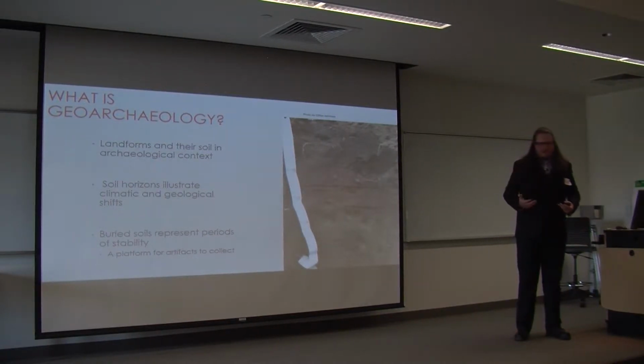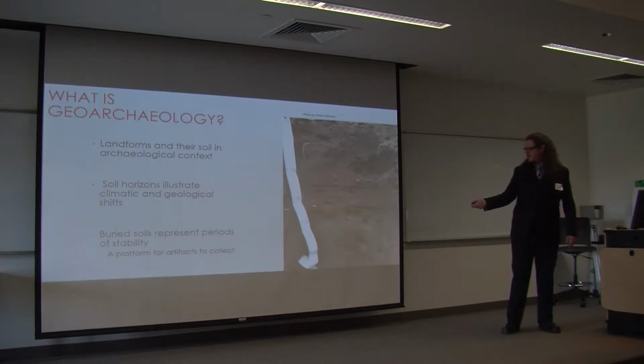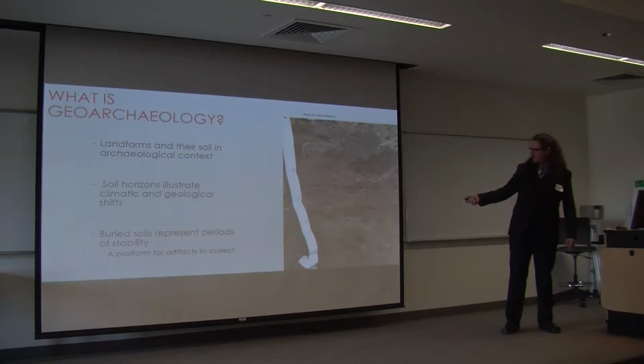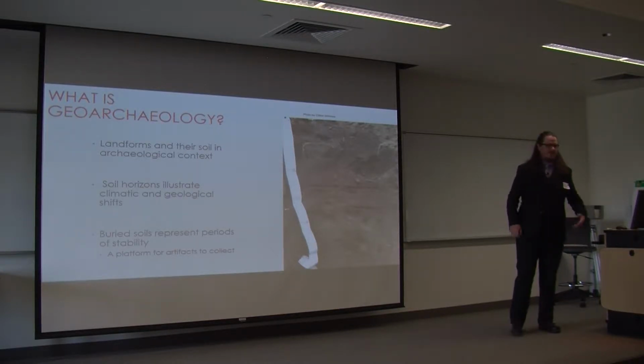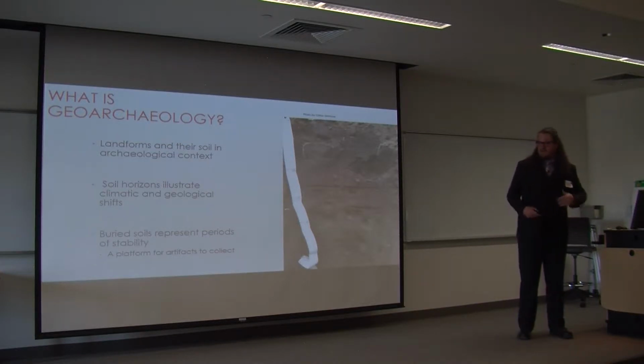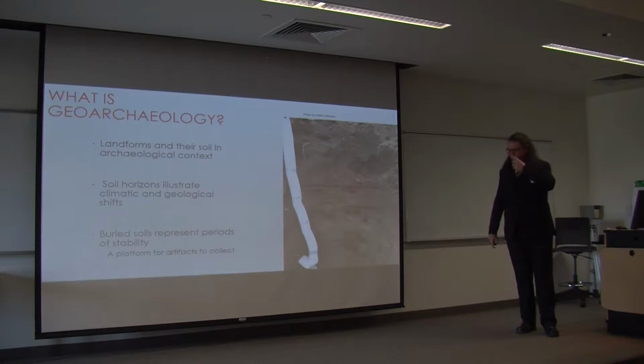So a soil horizon, in this image here, you'll notice there are lines that have been dug out. We usually use trowels to do this. Each barrier in between the lines is what we designate as a soil horizon. A soil horizon is a stacked layer of different structures, different colors, different materials in themselves.